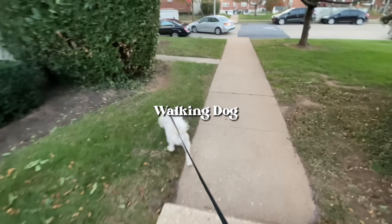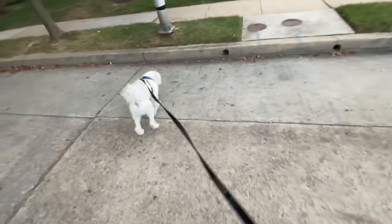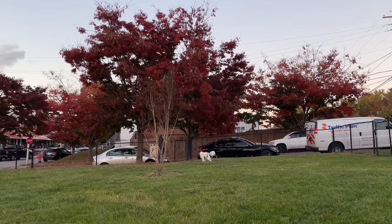Now I'm just taking Fluffy on his daily walk, even though I'm not the one to always walk him, but it was my turn, so we're just gonna go ahead and take him to this little so-called park, because it's really just grass with a fence around it.